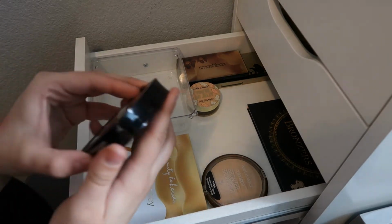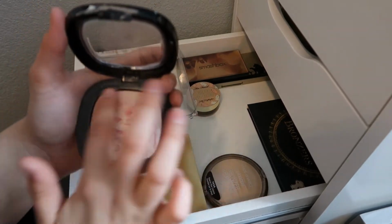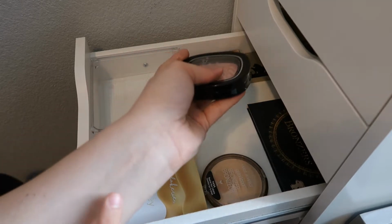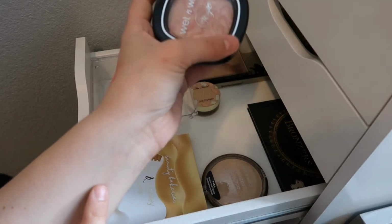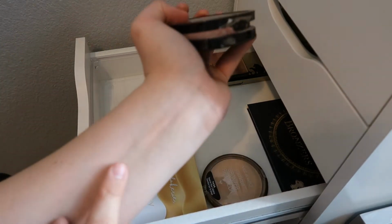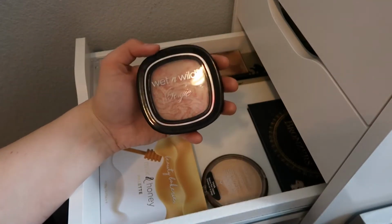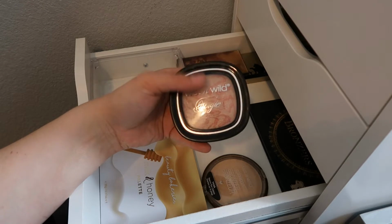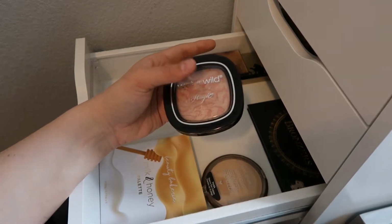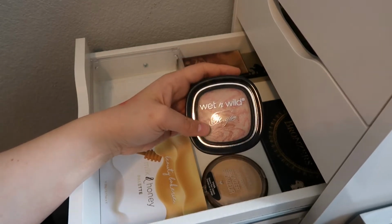This one was my favorite. This is Rosé Champagne Glow. I've had like 4 or 5 of these. I loved this so much. I had a real strong love affair with it, and it's nothing really special. I swatch it now and I'm like, girl, where is you? But this was my love for many, many years, and I'm going to declutter it now because my preferences have since changed and I'm not using it anymore. It was the only highlighter for me for years.